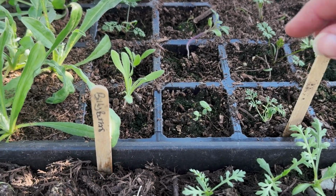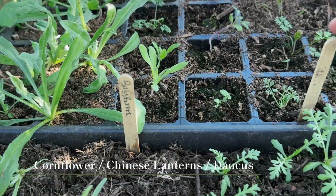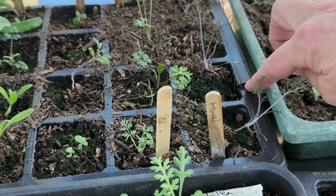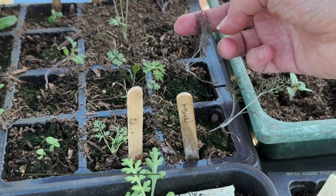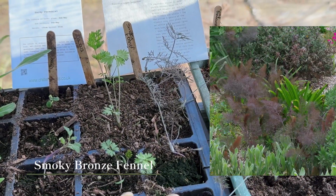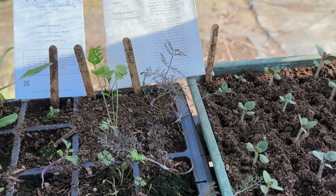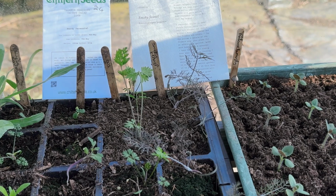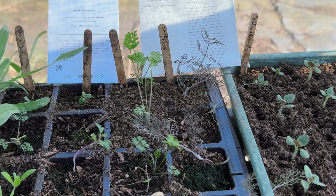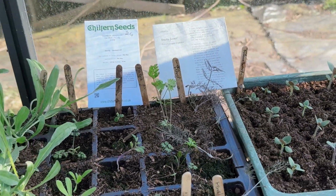And along with the cornflower and Chinese lanterns, and what have we got here? Some Dorcas. We have in this row some smoky fennel, and I'm hoping that I can get some lovely yellow flowers from that. But mainly, this is going to go in the main garden to create a lovely, airy, fine, floaty layer within the main borders, with height, because fennel does grow quite high. So that's my aim with this, and a bit of colour.